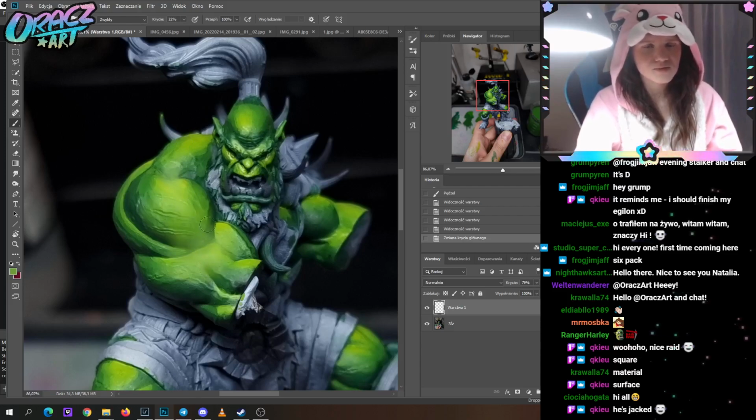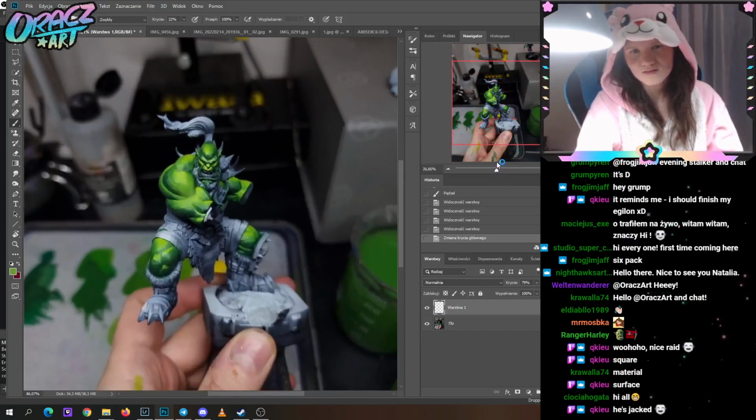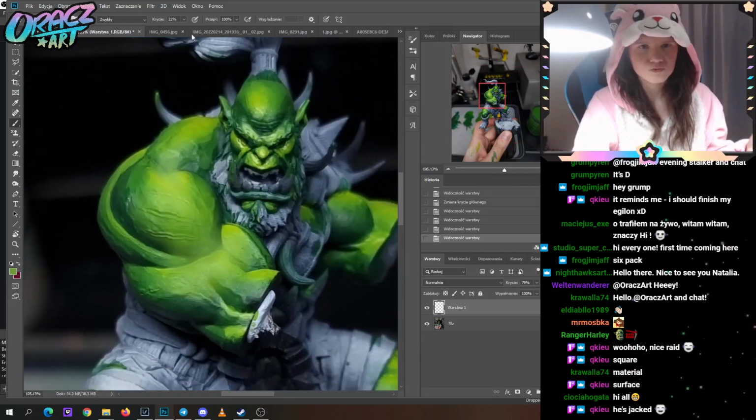Usually our muscles don't work this way. So the muscles are, I think, a little bit incorrect. I think that this looks a little bit better, maybe. So just go subtle with your muscles, guys.